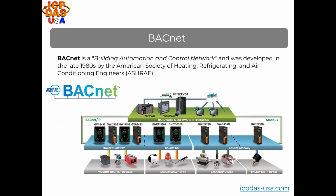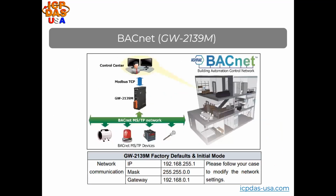GW-715 enables Modbus TCP client devices to access a BACnet MSTP network as a BACnet MSTP master. It's configurable as BACnet MSTP master or Modbus TCP server. It supports Modbus digital input, digital output, analog output, and analog input types. It supports the reading and writing to standard BACnet objects over Modbus. BACnet object properties mapping is configured via Modbus register.